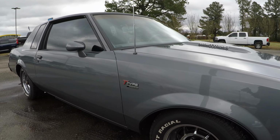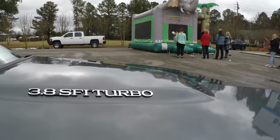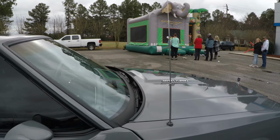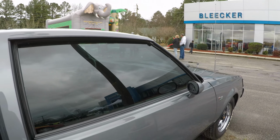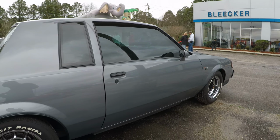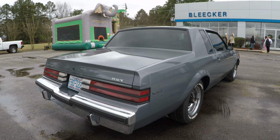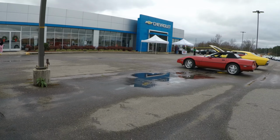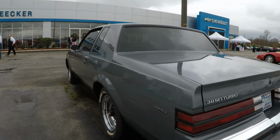This is the T-Type. Awesome looking car. 3.8 sequential fuel injection, turbocharged engine. 30% tint, okay. This is a beauty though. 3.8, Buick Regal.